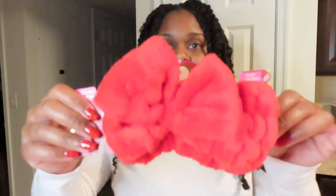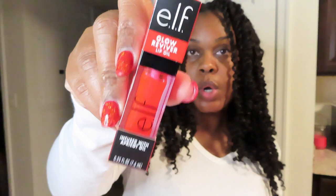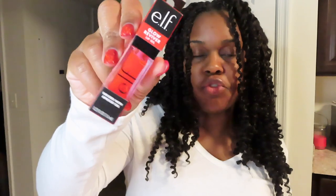So I got the headband for when you wash your face and do your makeup. I guess whatever you would want it for. But I got that. I thought that was cute. And then I got the e.l.f. lip oil. I saw someone use these, and they said it's just a really light tint. But since it's an oil, that's what made me get it, because not everyone likes lip color, and especially red. Yeah, that's all I got from there. I'm going to get the rest of the stuff for my basket this weekend, because we're not doing it until Sunday.